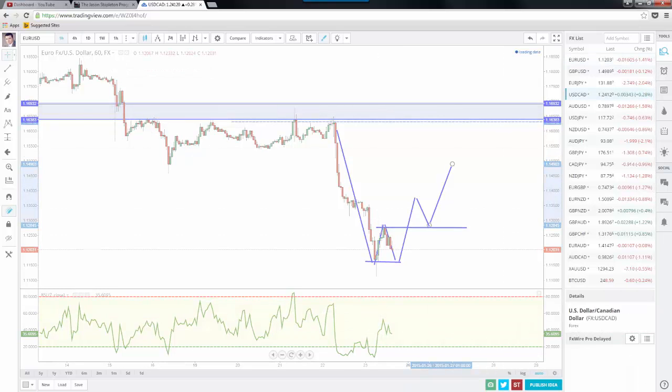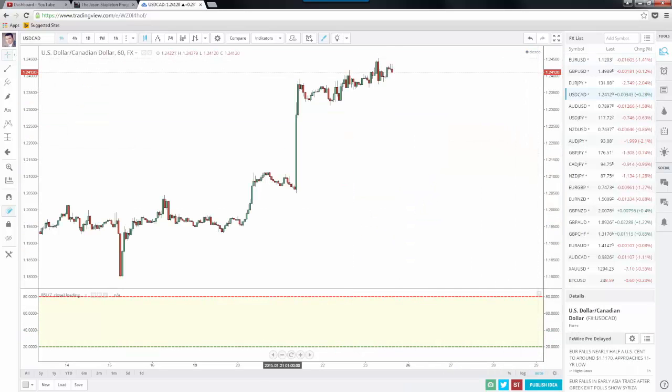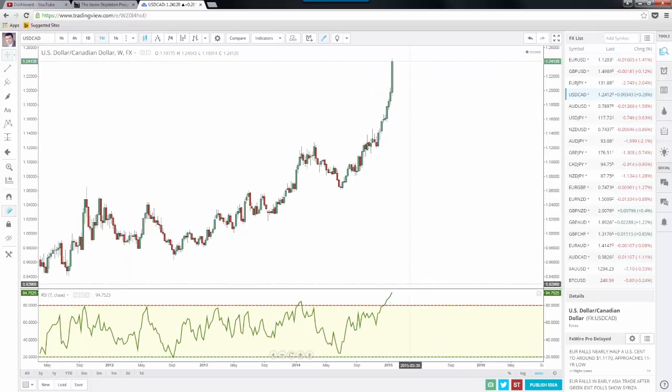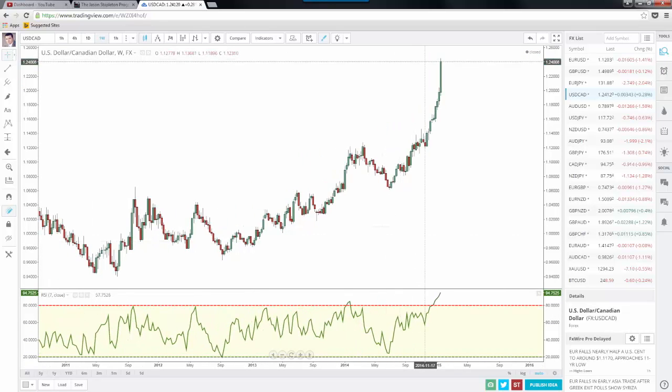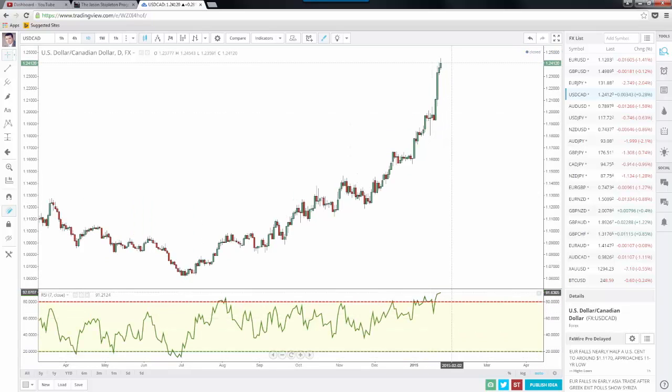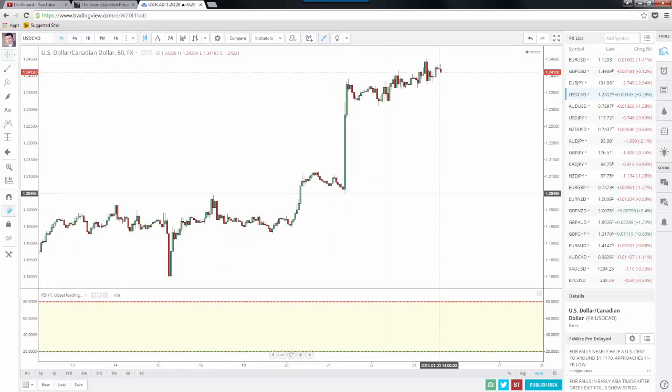Another one to watch very closely this week is going to be Canada. I'm going to go out to the weekly chart. I want you to look at the RSI on Canada, sitting at 94 right now, massively overbought. Down on the daily chart, again, 91s, massively overbought. And now down onto the hourly chart, look at what we've got.